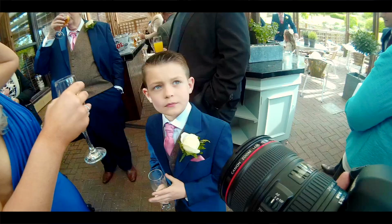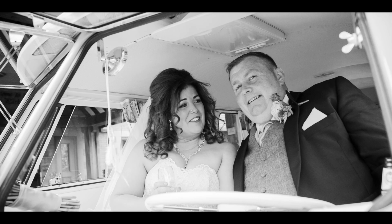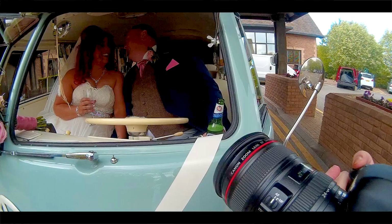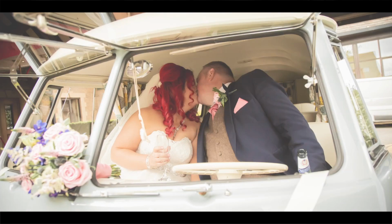Right, they were gone for about half an hour, 45 minutes, and as soon as they got back, the driver told me they're back, so I could get ready to take some photos of them with this lovely camper van. Because I know it was a big surprise, I really wanted it to be in their photos. So this is where we did a photo shoot with the camper van. It was so much fun. I love this image so much.